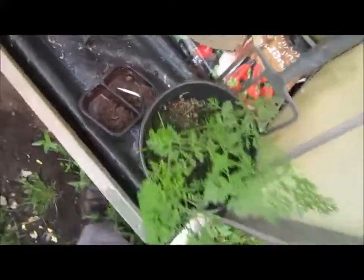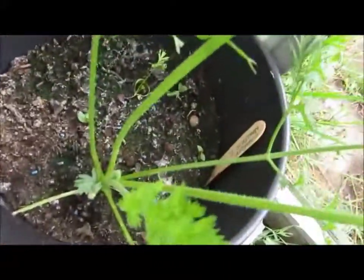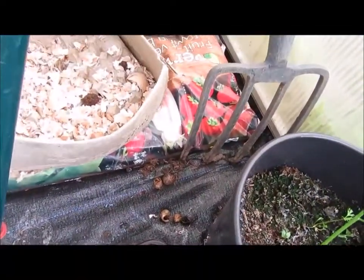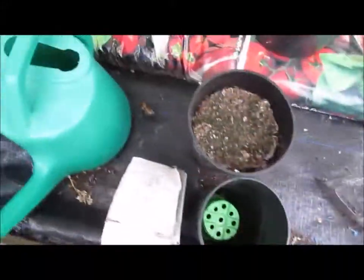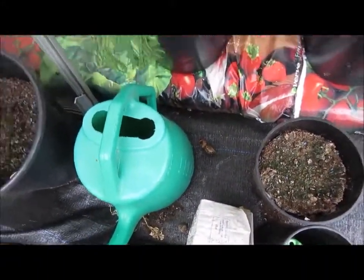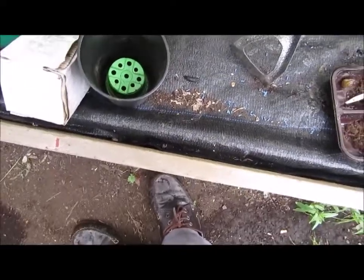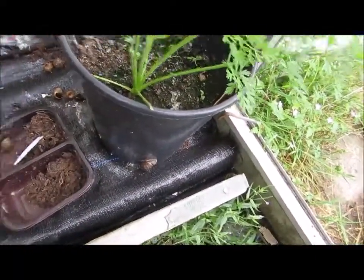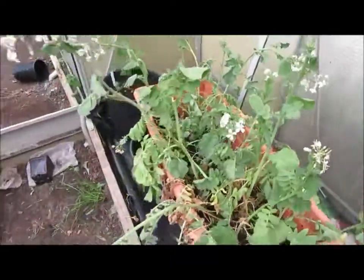Well, that carrot's definitely looking well done, but again, a dead snail in there, and even more dead snails in here. They're coming from everywhere. Oh look, there's another couple there. They're obviously not getting very well nourished in here. There's one even trying to get up the side of the carrot there and failing. They've definitely gone to seed now.